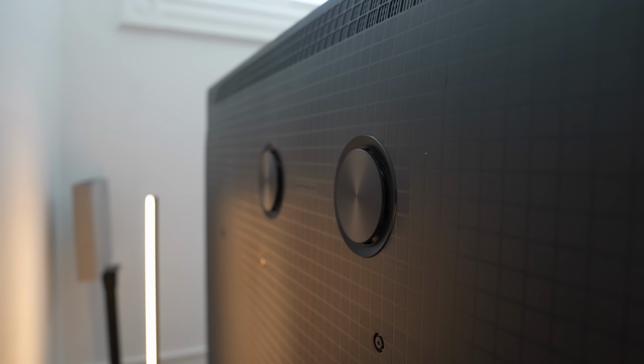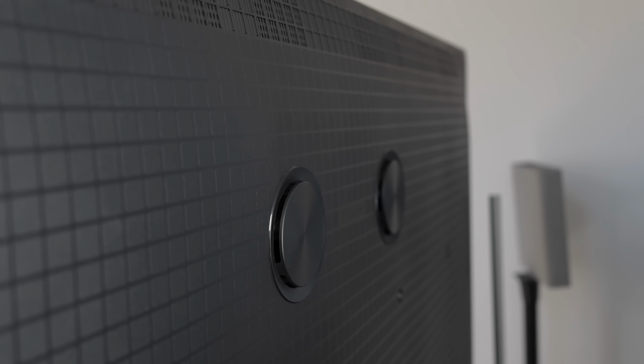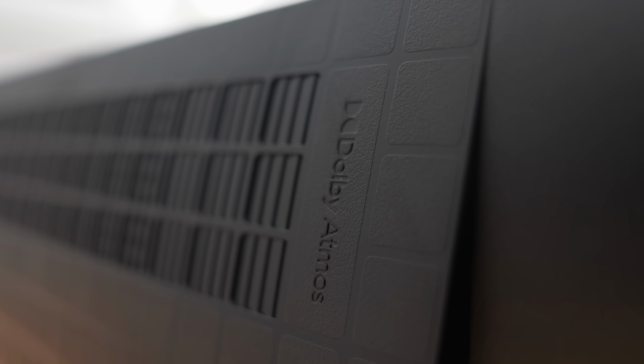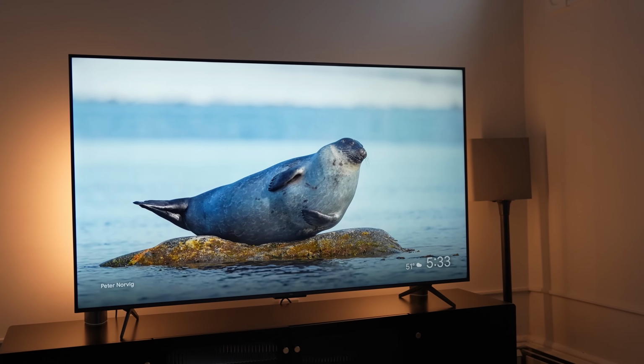Now, when you look at the back of the TV, you will see that it's got basically two speakers at the back. This is a 2.1 speaker system, Onkyo speaker system built into the TV. Does support Dolby Atmos, so we'll be listening to some of that sound. There's also Dolby Vision as well, so don't worry about that. We'll get some of those visuals.